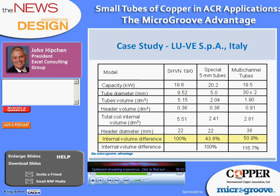In this row, you can see that they were able to reduce the refrigerant charge in the aluminum tube design to about 51% of the refrigerant that was used in the existing design. But the 5mm copper tube design only used about 44% of the refrigerant compared to the original design. And that further reduced the refrigerant charge another 16 or 17%.